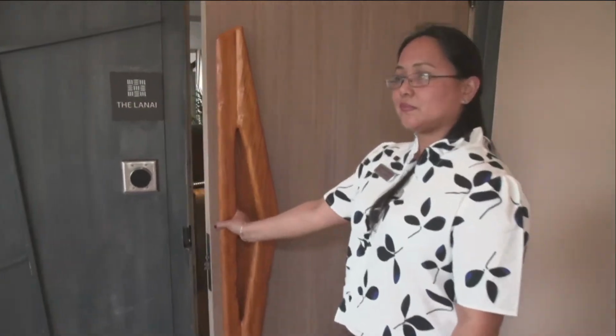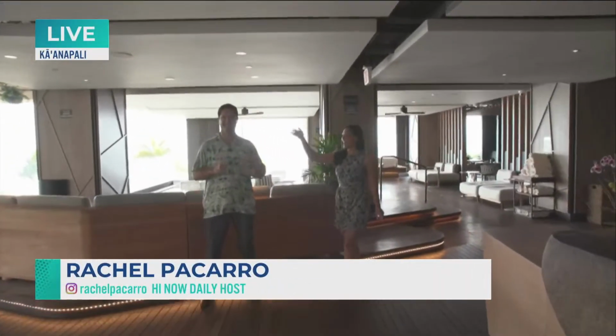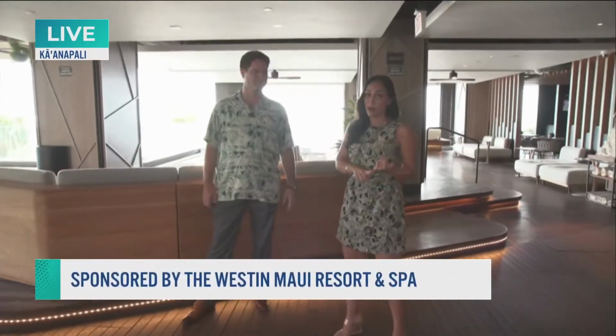Aloha and welcome back to Hi Now Daily. Take a look at this. We are in the Lanai and Josh has brought me down here because there is a bar, so we are going to sit at it. But there are so many other things that happen here at the Lanai in Hokupa'a Tower. So tell us a little bit about the view.